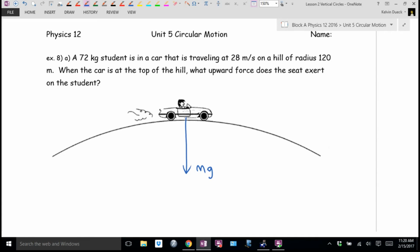Robbie, my friend, what else? Which way? Normal force is down? What? How do you know? No. Look up. How do you know? Because it wants you to find the upward force of the seat, which is code speak for normal force. Am I going to draw the normal force, folks, bigger, smaller, or the same size as mg?